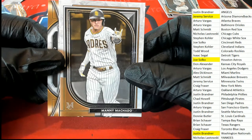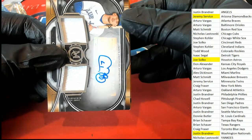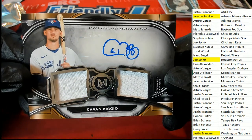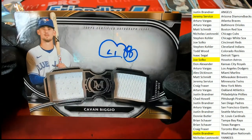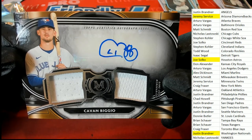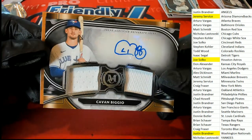Good luck, everyone, in the break. What's it going to be coming up next? It's a Cavan Biggio. Toronto Blue Jays Cavan Biggio. He's got a graffiti looking signature, doesn't he? That's a cool looking signature. Game used memorabilia.